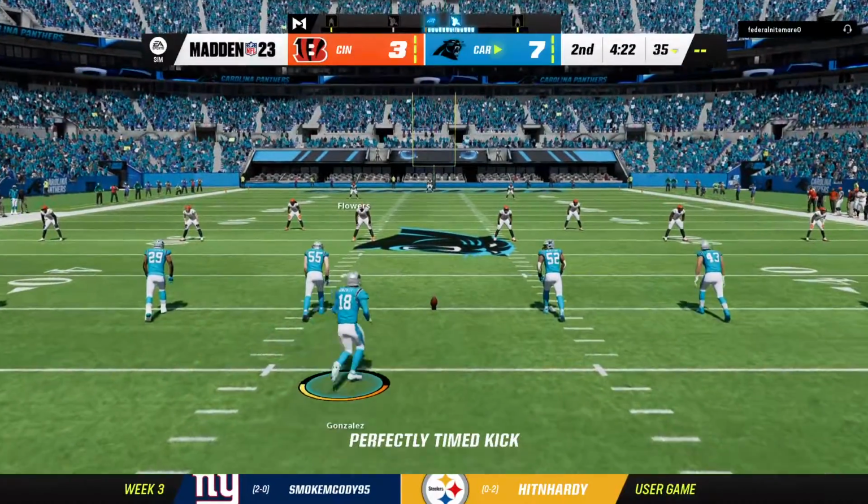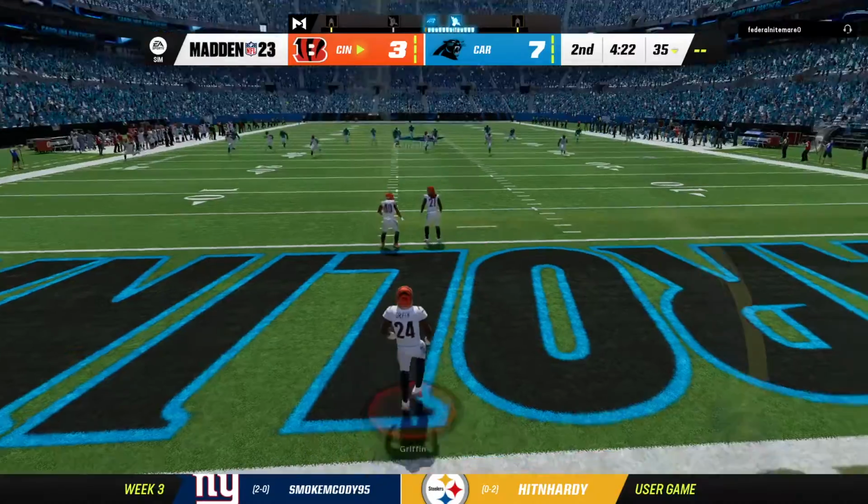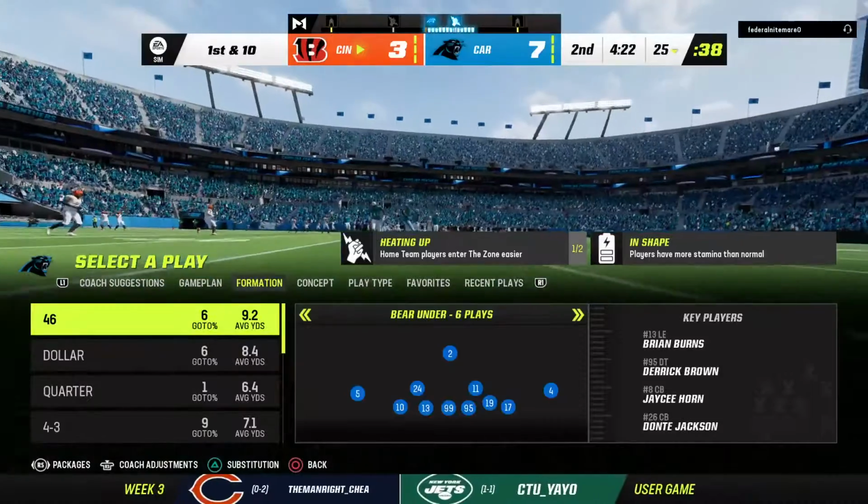Now after the touchdown, here's Gonzalez on to kick it away. And that'll carry over the back line of the end zone for a touchback.